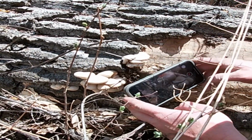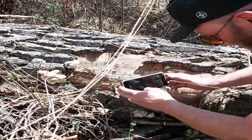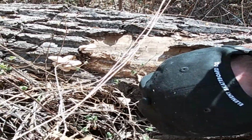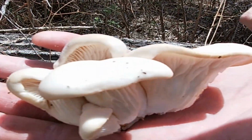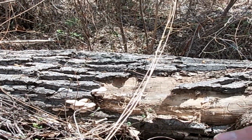Another little patch of oysters here. Nice fresh babies. Plenty of moisture in them still. Yeah, you can tell these ones are probably a couple of days old. Good day for oysters, yo. Yeah, that's ideal right there. It's a beautiful thing. That's exactly how you want it right there.